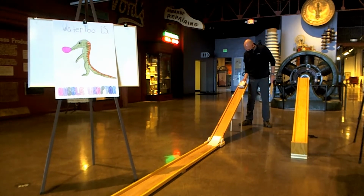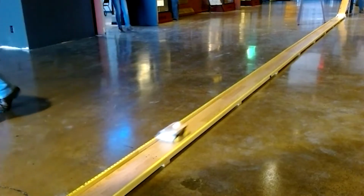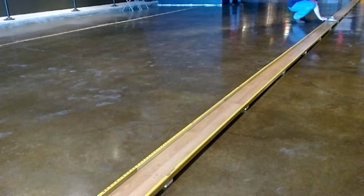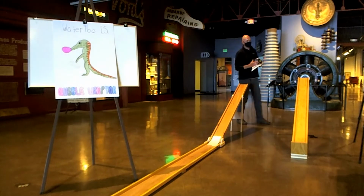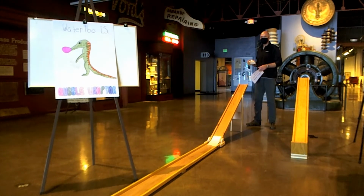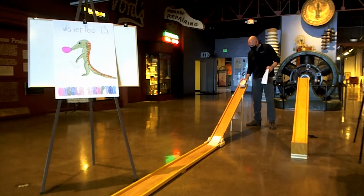Distance trial number two. Go. It's clear they stay off the rails. Darn rails. Rails cause friction. 36 feet, 3 inches. 36, 3 inches. My apologies. Got it. Okay, and the third and final run for the Bubble Raptor.